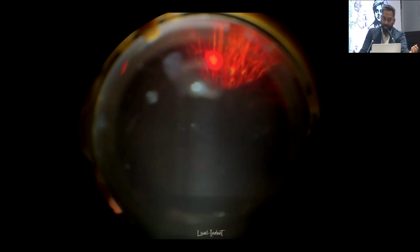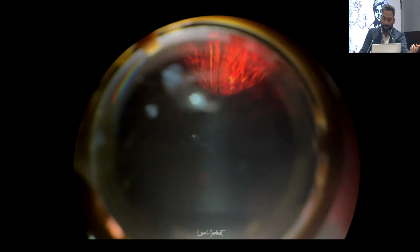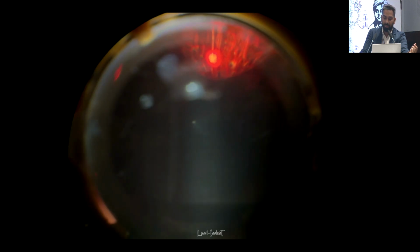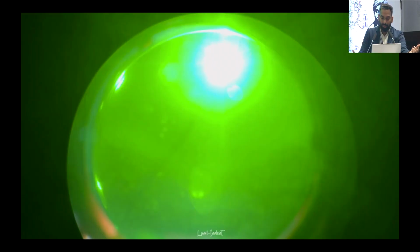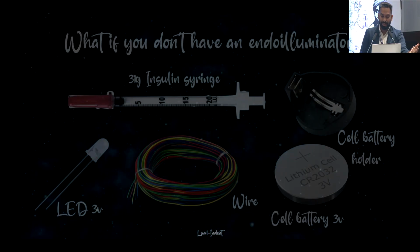So basically, this is a technique which has been done before, but it didn't become popular because the illumination was very poor with the other instruments. But with Lumi Indent, we have quite bright illumination for illuminating the retinal periphery. As you can see, the laser also can be done very easily.